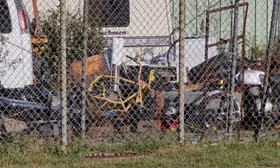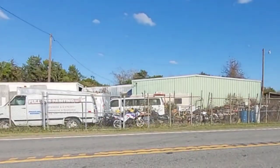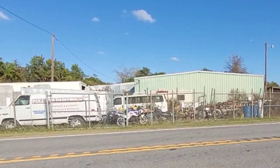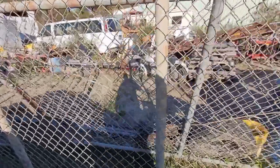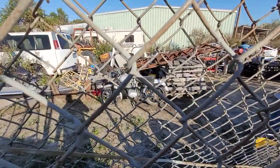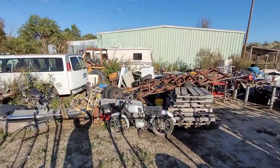What a strange array of things to have sitting right there all at one place. Motorcycle stuff. That doesn't happen much right there. That's not a Royal Enfield. The engine is way too small. That's either going to be a Honda or it's going to be a Suzuki.